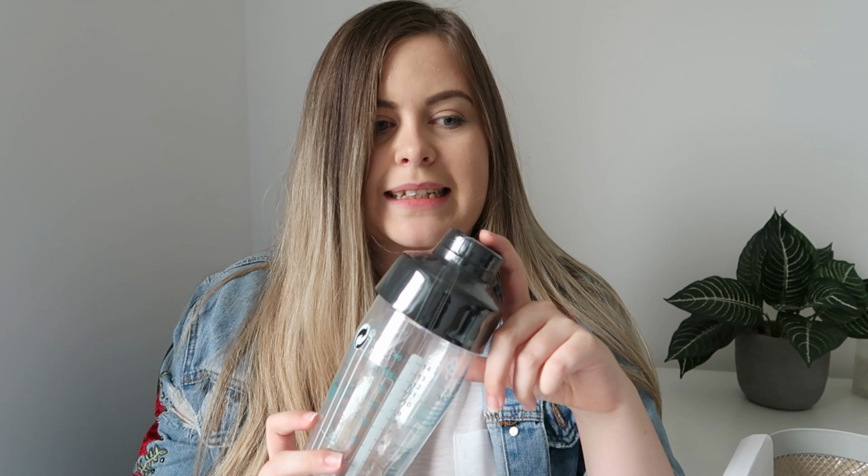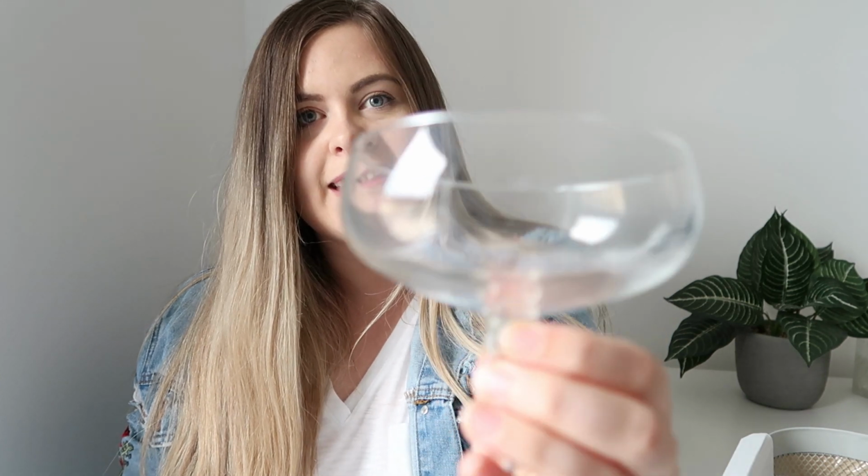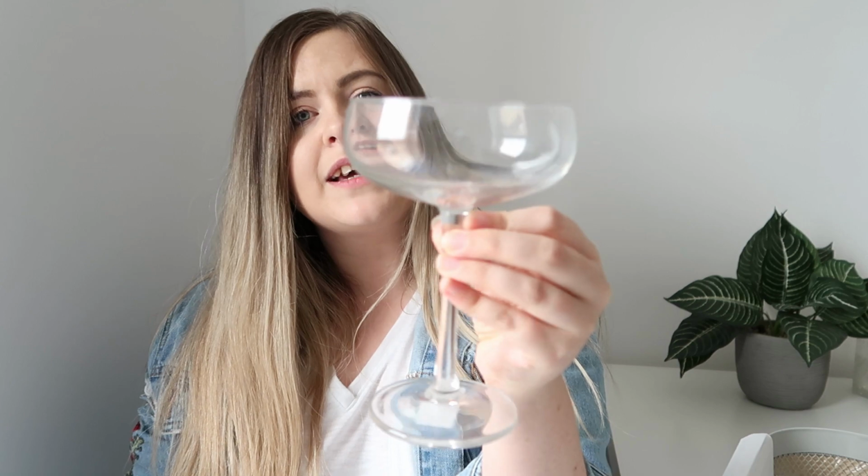And I know that one of my colleagues regularly makes quite simple cocktail recipes and has them on the weekend. So it's just something I'm really wanting to try. I feel like we've had a lot of sun recently and it's really put me in the mood to try some cocktail making. So to go with that, I bought two of these, I think they're Martini glasses. It literally goes to show how little I drink, but they're just so cute.